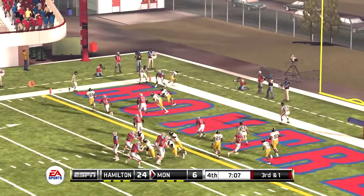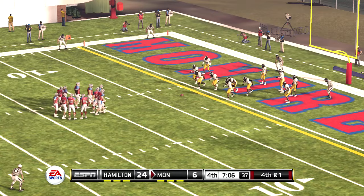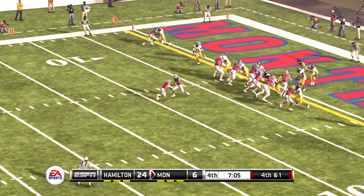Looks to the end zone. Batted away. And that makes it fourth down. Boy, great defense on that play. They were expecting the pass, and they defended it very well by getting a hand in there to break up the play.